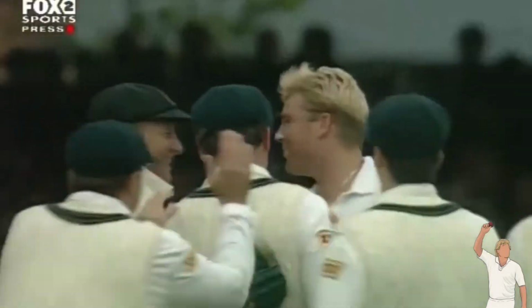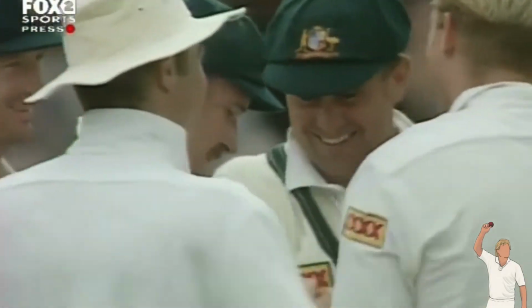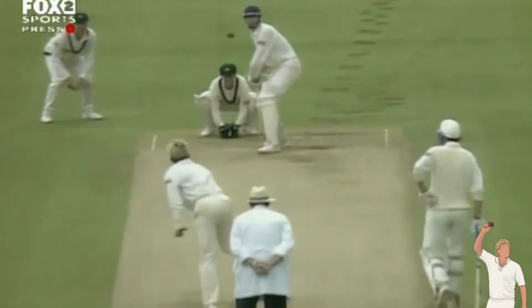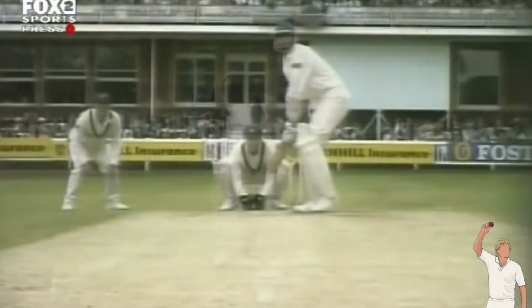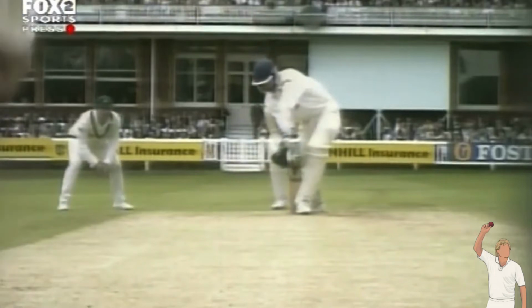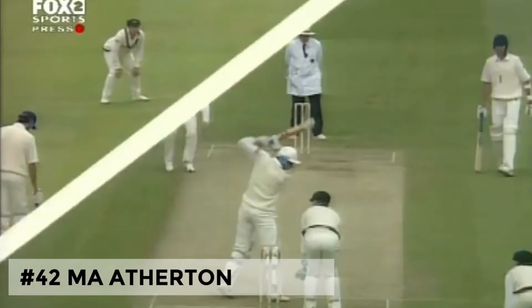Foster stood, couldn't believe it. Umpire Kitchen had no doubts. Well, certainly bat and pad and everything together here. This is from the ground level and clearly onto boot and ankle first. Lazy with that shot.